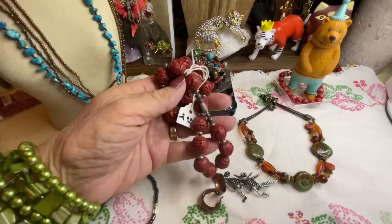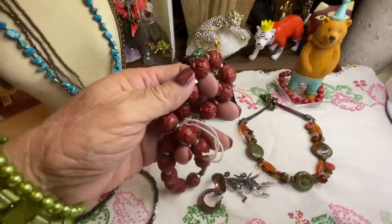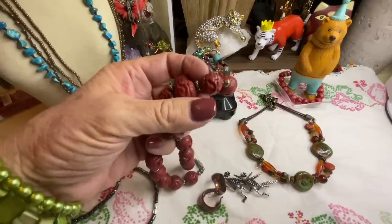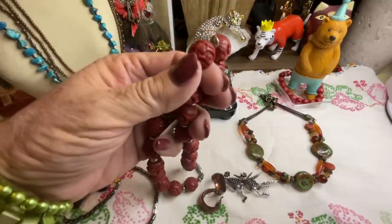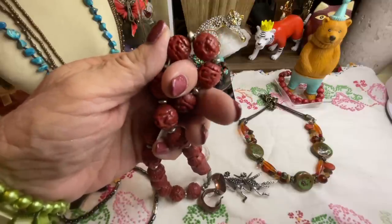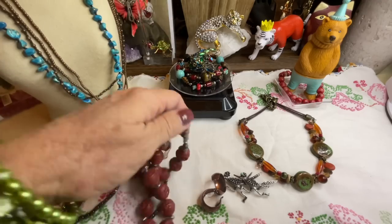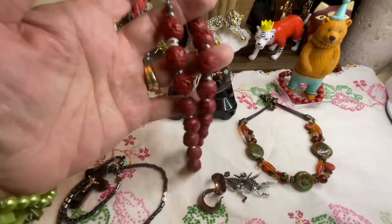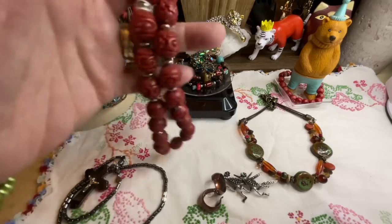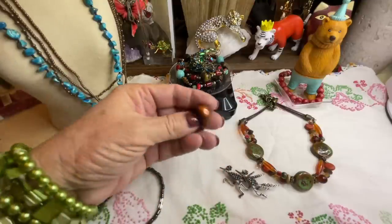And I picked up these. I saw some just like this that are selling for $200. So I believe this is cinnabar. You look at the beads, you can see the design on them. And then the closure, it's like a little barrel clasp. But they're really pretty. And then I got these here.